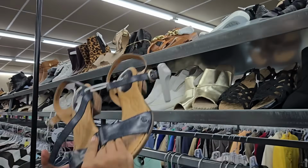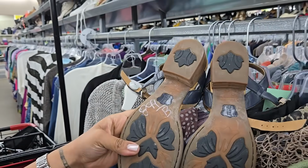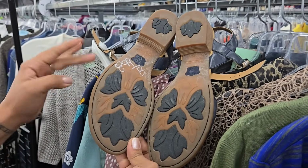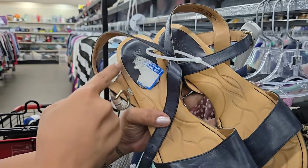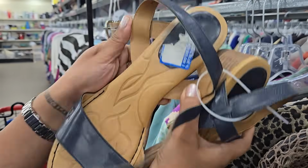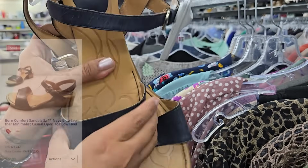This is one of my favorite brands to pick up, Born. These navy blue sandals were beautiful. The condition wasn't horrible and there wasn't any heel drag. The only thing was the footbed. It was a little bit dirty, but I felt like that was an easy cleanup. There was no peeling in the straps. They were intact, and at $9, 25% off, that was something I could work with.